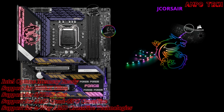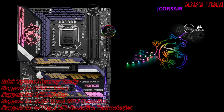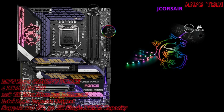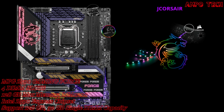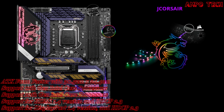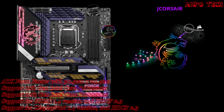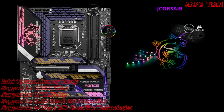The Mystic Light headers, which is a Mystic Light extension, which means if you're still not satisfied with the decoration on the ecosystem, the Mystic Light extension will help you to have a more attractive way to decorate your gaming rig with LED strips and still under control by the Mystic Light application. The JCORSAIR pin header provides the max 3 and 5 volts power supply for the Corsair LED strips.